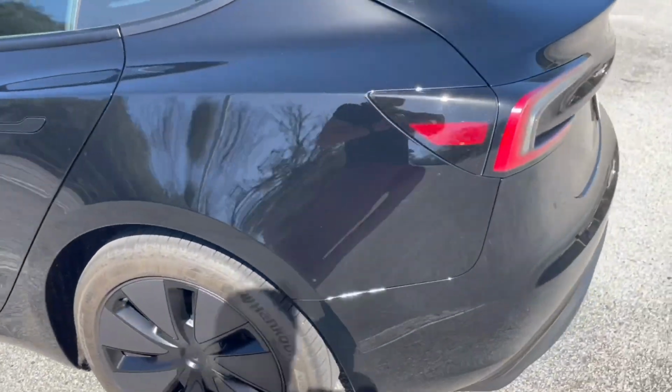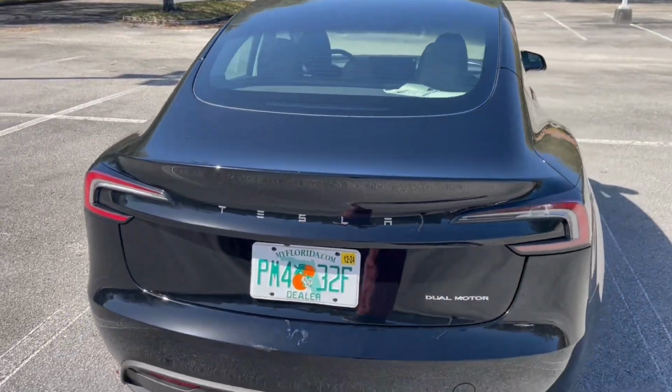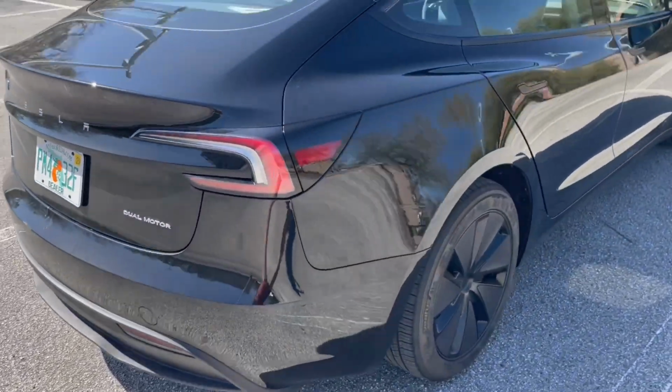I'm not going to be talking about all of the new features that the Model 3 has. I am personally sick and tired of seeing those videos. We get it. It has ambient lighting. We get it. It has ventilated seats. We're aware of the suspension.